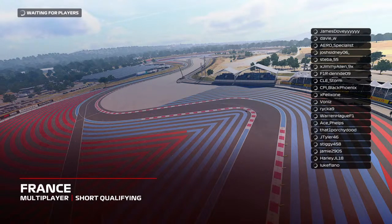But anyway, waiting for the drivers to all pick the tyre compound strategies, which of course next game won't be able to do, hopefully, because that's what it's like in real life. But anyway, we'll get into this and see what the conditions are like for qualifying and the race.